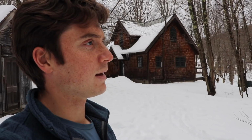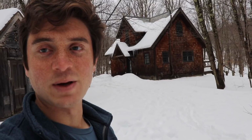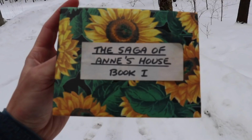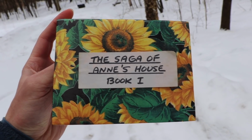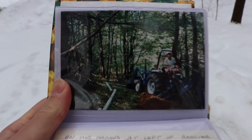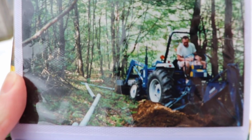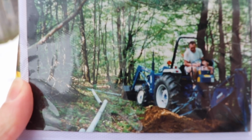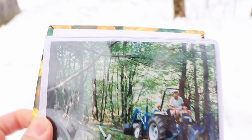We'll start off with electricity. Obviously a very important utility. And to show you how we get our electricity to the cottage, we got to travel back in time to Anne's famous photo album. So here is the famous photo album from Anne, the woman that originally had the house built. And referencing this, you can see a guy in a backhoe digging a trench with some conduit, and this is where they're feeding the electric lines.